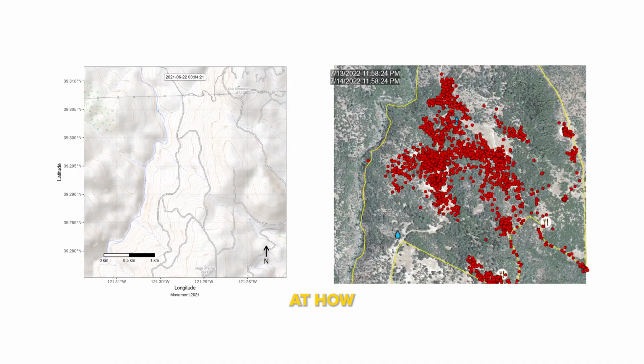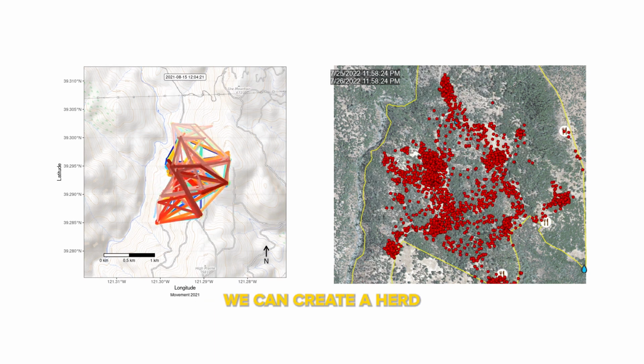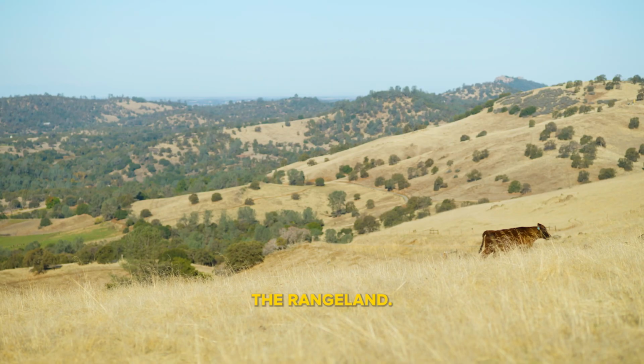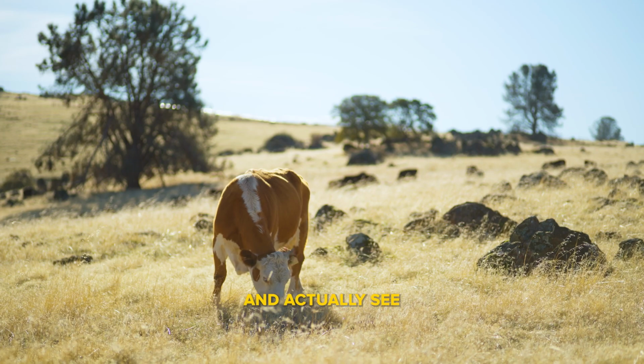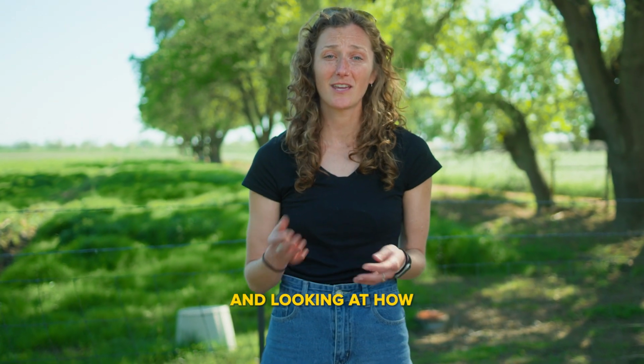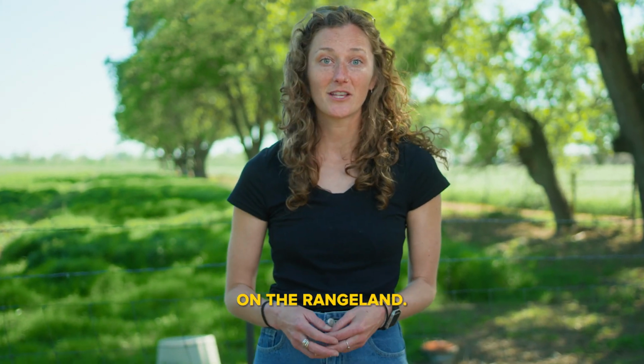We're looking at how the cows are reacting over these 2 summers, but now we can actually manipulate it. We can create a herd with the personalities that we believe are going to match the rangeland, be good for sustainability, and actually see what happens. So I think what's next is actually manipulating this and looking at how personality traits in a herd are going to manifest on the rangeland.